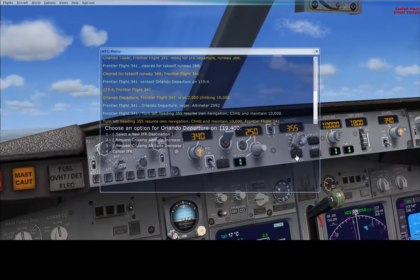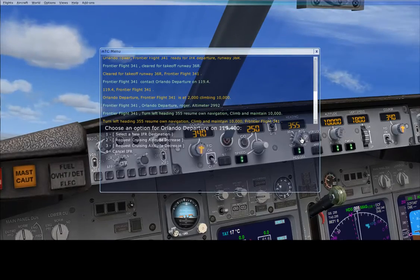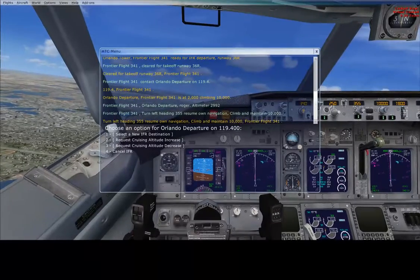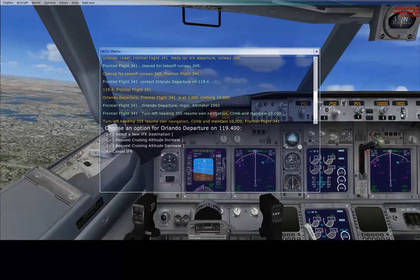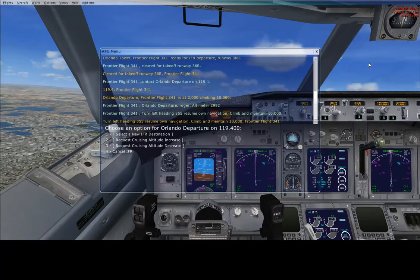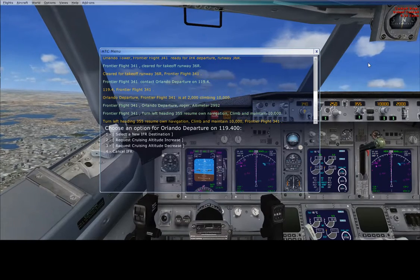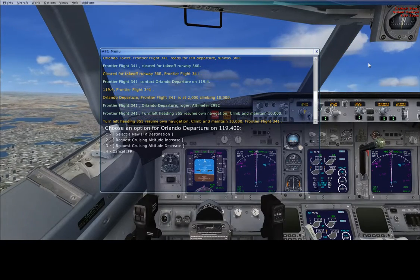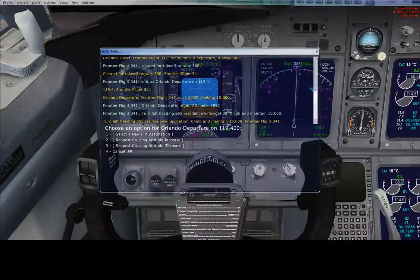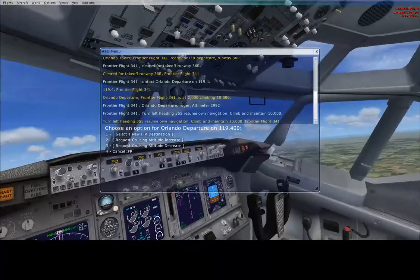Heading select. Change that bank limit to 30 degrees. So pretty much from here, we're climbing at a rate, we can go ahead and go 2,000 feet a minute, 2,000 feet a second, geez. So pretty much we're going to be following whatever traffic control tells us to do. We are currently climbing through 4,300 feet roughly. And remember, we want to go all the way up to 10,000.